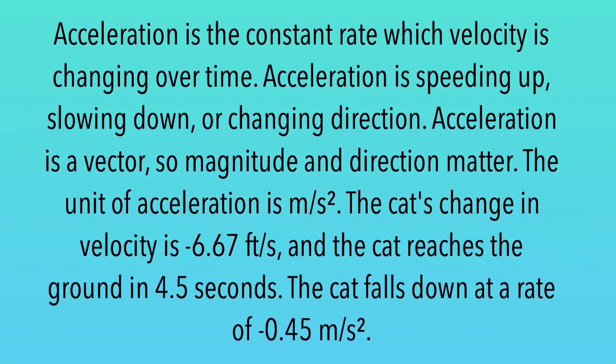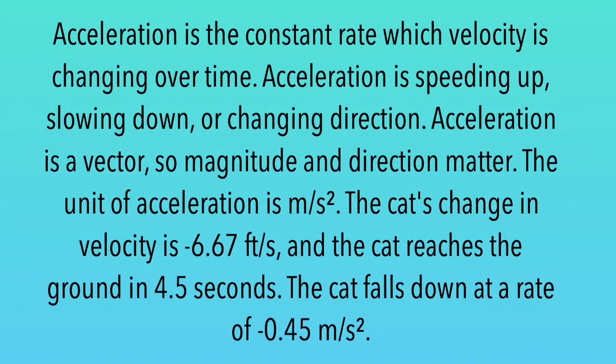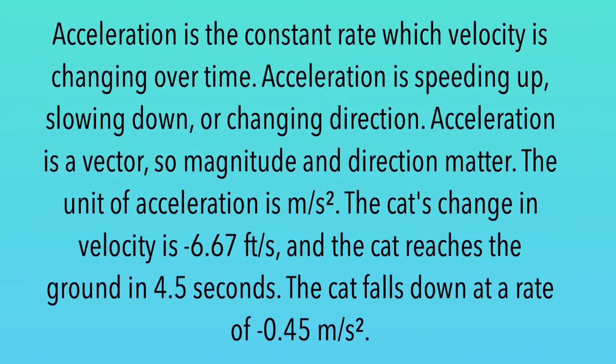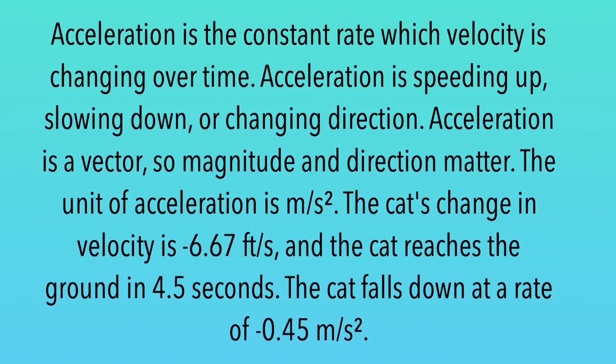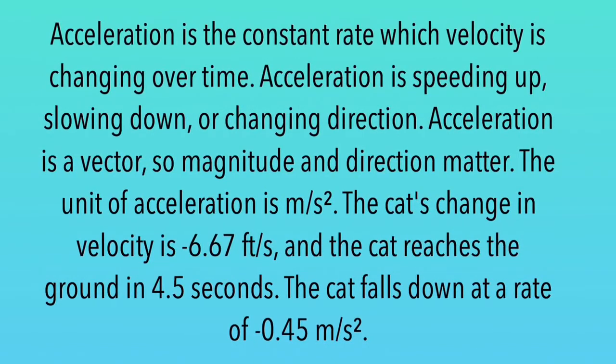The cat's change in velocity is negative 6.67 feet per second, and the cat reaches the ground in 4.5 seconds. The cat falls down at a rate of negative 0.45 meters per second squared.